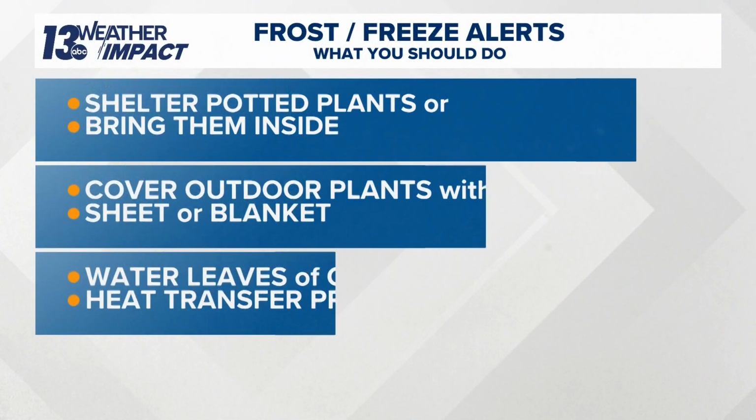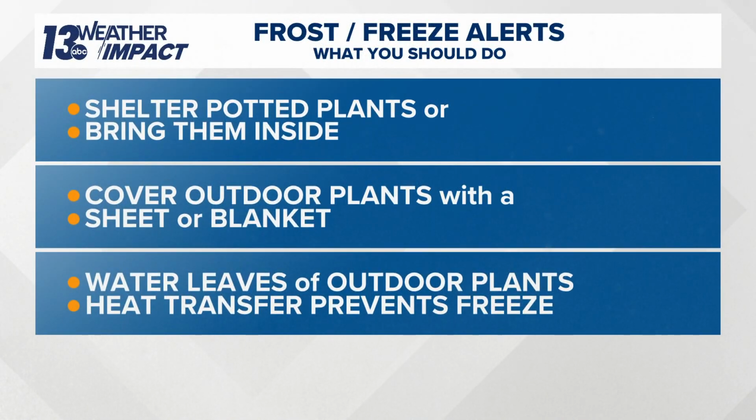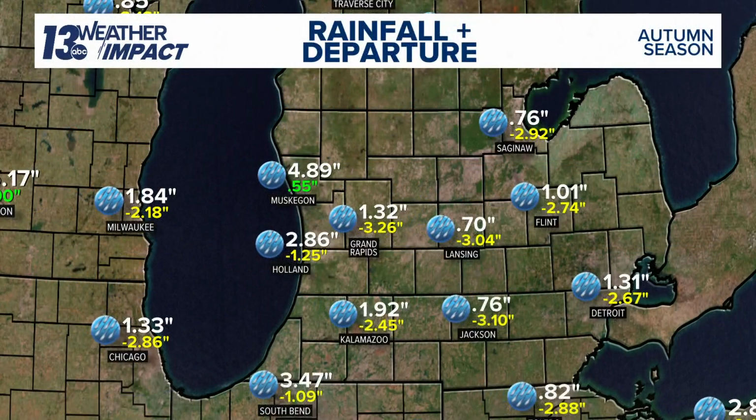So here's the actions you can take. Shelter those potted plants or bring them inside if you can. If you can't, cover the outdoor plants with a sheet or a blanket. And if you can't even do that, just water the leaves very late this evening. The heat transfer from the water trying to get down to freezing will transfer that heat to the plants.